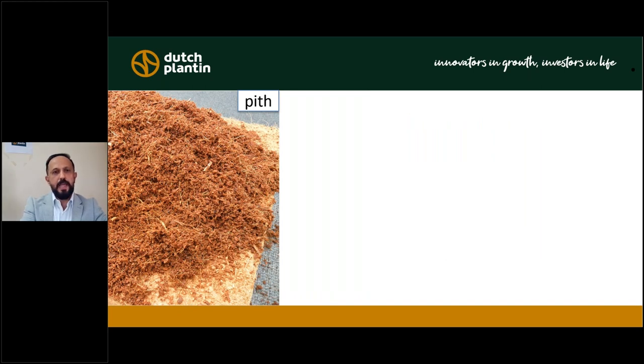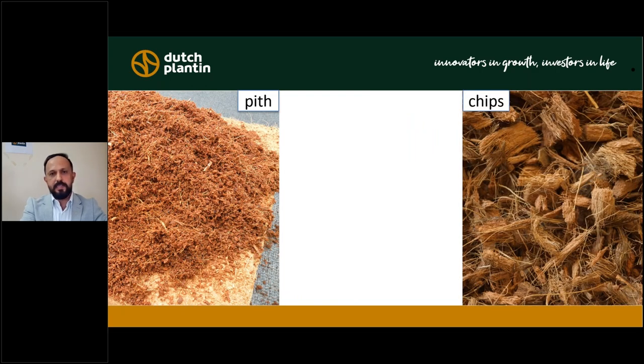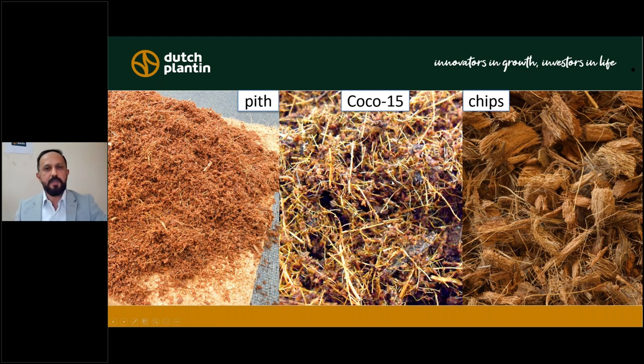So to come back, we are talking about three different products. One is pith, and the second one is chips. And we also have combinations of pith and chips. One of our interesting products for the last couple of years is also Cocoa 15, which we use a lot nowadays as people need different products to work with.